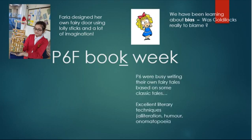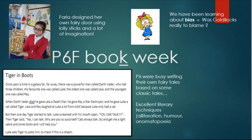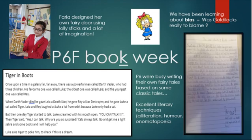You've also, Primary 6F, been busy writing your own fairy tales based on some of the classic stories, using excellent literary techniques like alliteration, humour and onomatopoeia. Wonderful writing. Well done, Primary 6F.